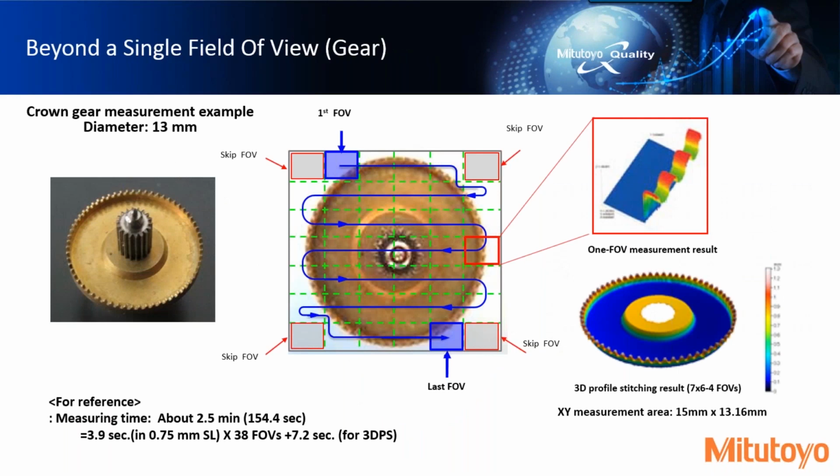But beyond a single field of view, which is what everybody wants, we can actually stitch together up to 1,500 fields of view, okay? Lots of data. Here's an example of a gear. It's a crown gear. And we can actually tell it start and stop points. It will then evaluate all the fields of view. It will do individualized one, which you see the first field of view on the side here. And then in the end, we actually stitch together all this stuff.